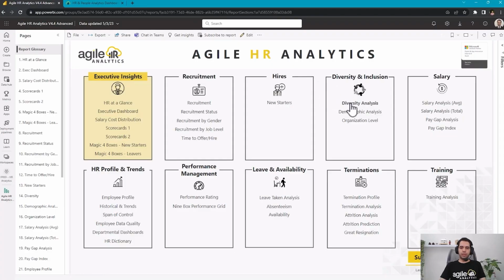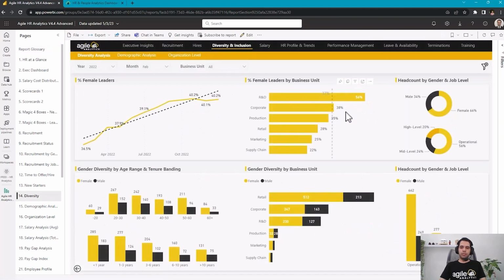By self-service analytics, it means that you don't need to ask the IT team to change things in the dashboard whenever you need to change something, even minor things. For example, let's say you want to change the x-axis or y-axis from business unit to country or other fields that you have inside your database. Let's say you are checking diversity analysis, and here you can see the percentage of female leaders by business unit, and then you wonder what is the percentage of female leaders by country. How can you change this y-axis from business unit to country?